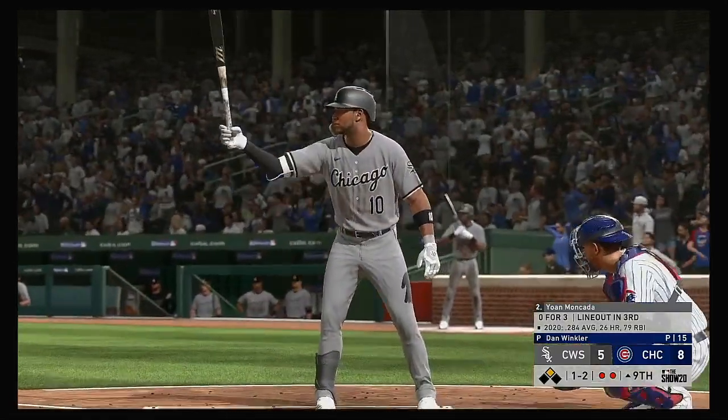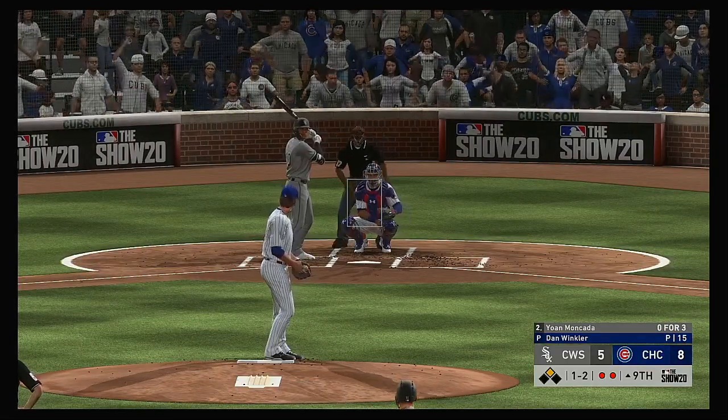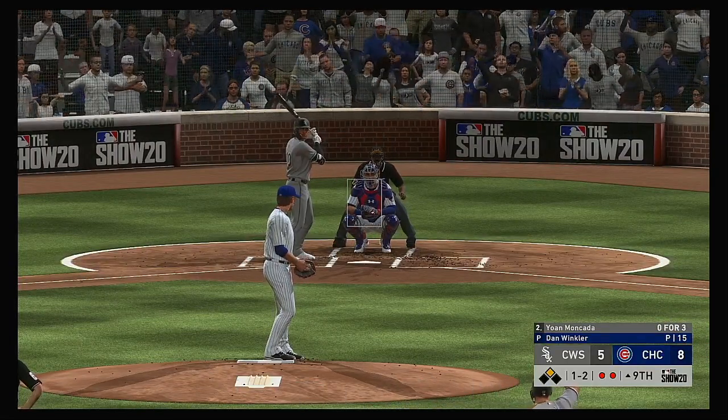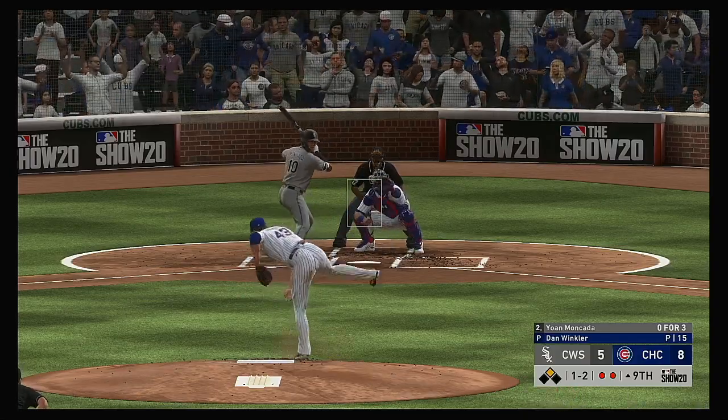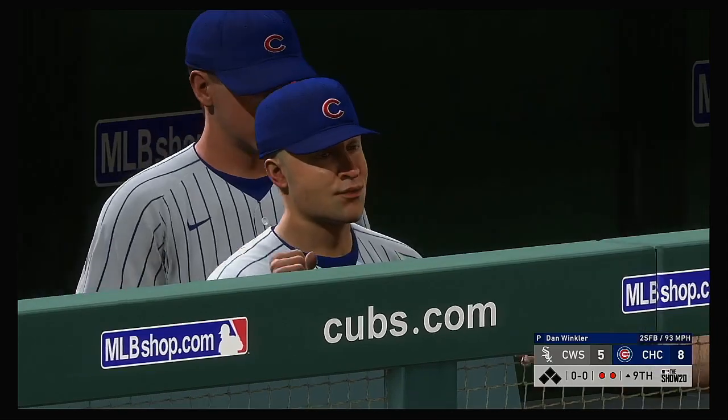So here's Yoan Moncada. He comes to the plate as the last chance for his side. Two out here in the ninth. The White Sox down to their last strike. Struck him out, and that'll do it tonight for the White Sox.